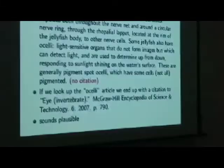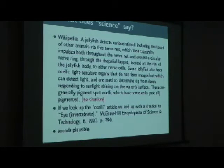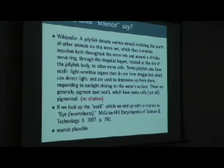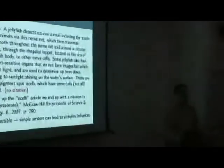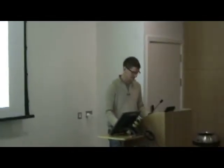So of course we go to Wikipedia, and on Wikipedia we see a kind of similar story: that jellyfish have a basic nervous system, and they do have these rudimentary light-sensitive organs. And so we go further, and then we see, oh, there's no citation. But at least you can go to the other article, and then we end up with something that says eye and vertebrate in the McGraw-Hill Encyclopedia of Science and Technology. So that sounds plausible, not exactly solved. But it does seem true that simple sensors can lead to complex behaviors. So maybe even very simple sensing is vision in some sense.